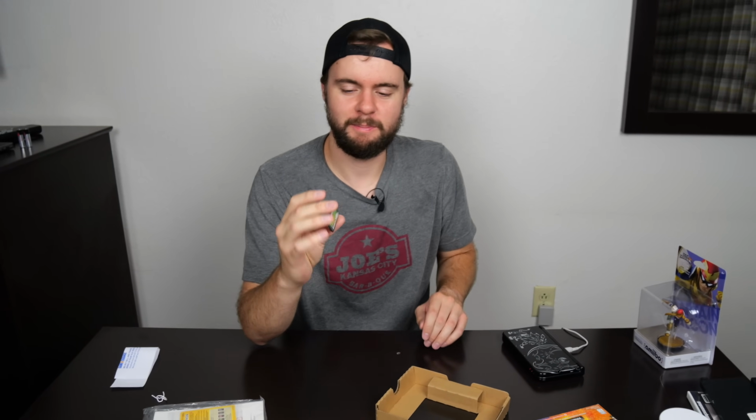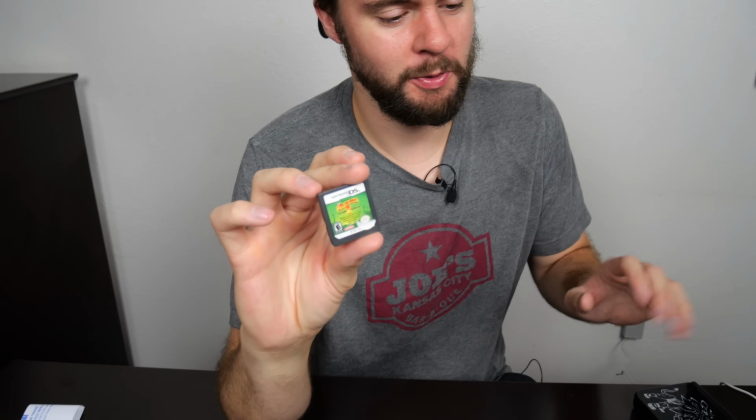All right, so while this console is charging, we're actually gonna take a look at one more thing I bought, which was Madagascar 2 for the Nintendo DS. I got this from the last play-in trade we went to. Cool store. Jeff was the owner there. We talked to him for a while, and I picked up Madagascar 2 because I wanted to pick something up. And it's a DS game. It works on the 3DS.